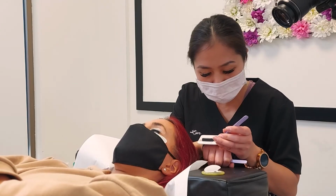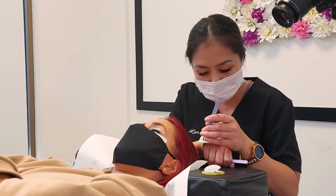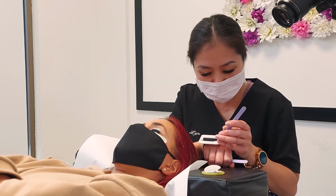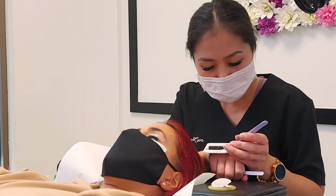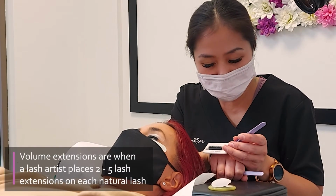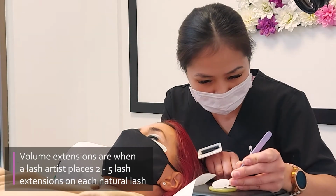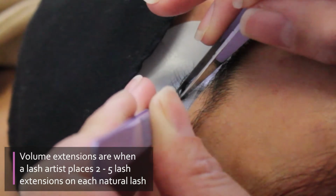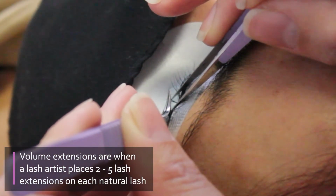And another style that you can opt for is called volume. With the volume, you have multiple extensions glued throughout the eye, between 2 to 5 extensions glued onto one natural lash. And this look is great if you want it to be super full and dramatic looking.